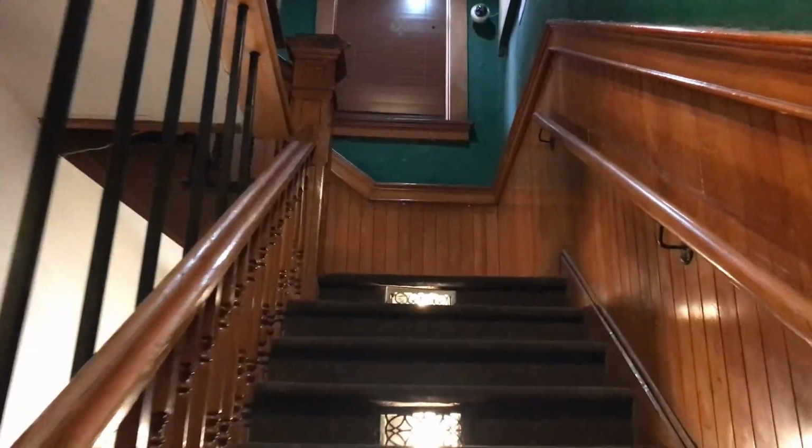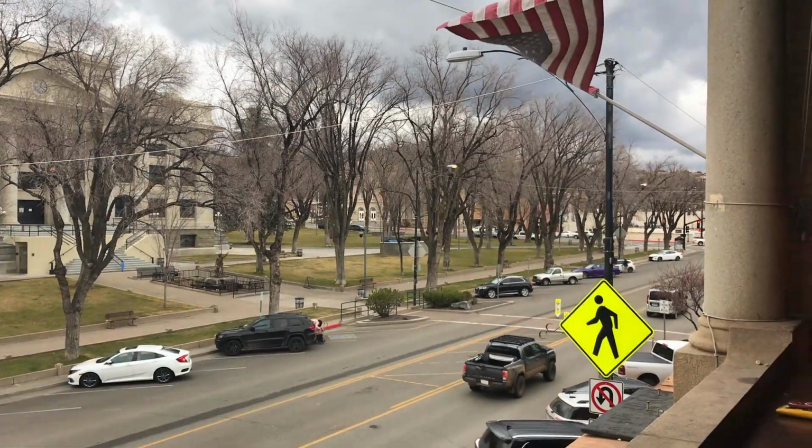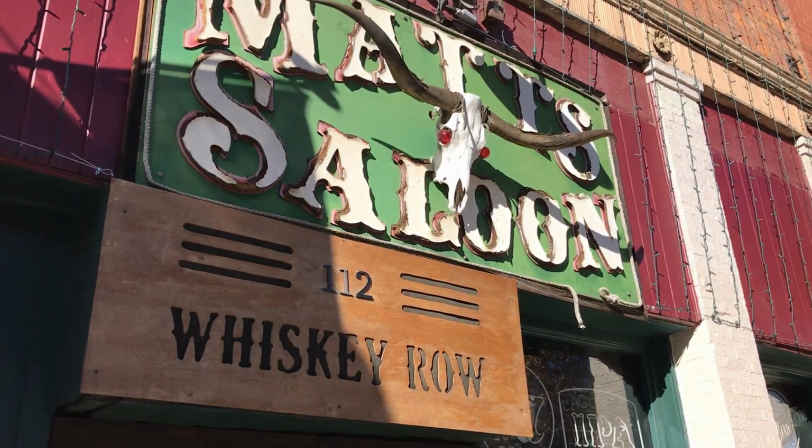Now, if you'd like to get a unique view of Prescott's famous granite courthouse, climb the stairs next to the Palace up to Jersey Lily Saloon and step out on the open balcony, which is prime real estate during any of Prescott's major events. And if you're on the row in the evening and would like to try a little country line dancing, be sure to drop into Matt's Saloon, which is a local favorite.